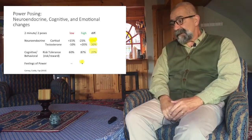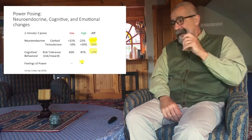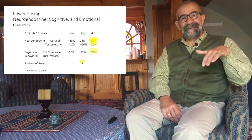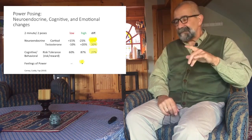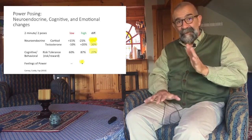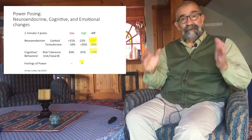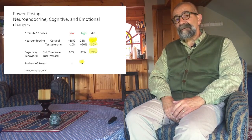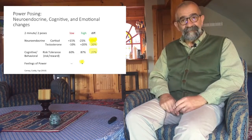And so what they found is that in the low power pose position, you got about a 15% increase in cortisol and about a 10% drop in testosterone. So the opposite of the hormonal sweet spot, right? And in high power poses, you got about a 25% decrease in cortisol, so stress hormone is way down, and about a 20% increase in testosterone. So overall, the difference between high and low power posers is about a 40% difference on cortisol, and about a 30% difference on testosterone. It's very significant and obviously has a huge impact on people's behavior.